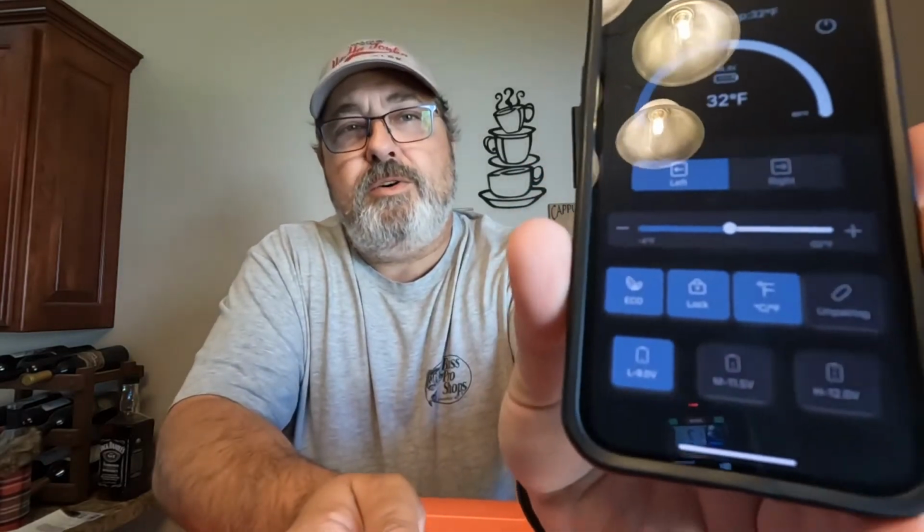I'm going to set this temperature to 32. And right now I have it in eco mode and I have it in low mode. And actually the low mode, I think I said it was 9.7. It's actually 9 volts. So what'll happen here is when the battery voltage drops to 9 volts, the fridge will automatically shut off, and that's to save your battery. And you can actually set it to medium, which is 11.5, or high, which is 12 volts. So it'll cut off at those higher voltages.